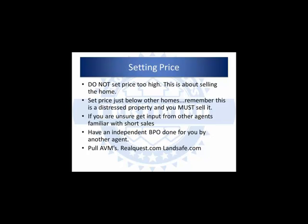So if your offer's way low. But if you're in an area where there's lots of comps and lots of sales, they're going to pull this as well as get a BPO done, and you better do the same. I think it's worth it for $15. Okay.